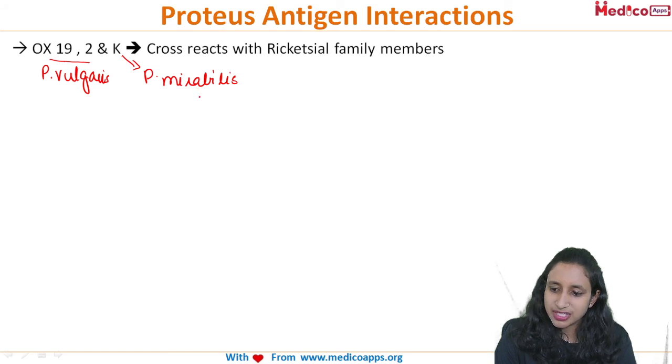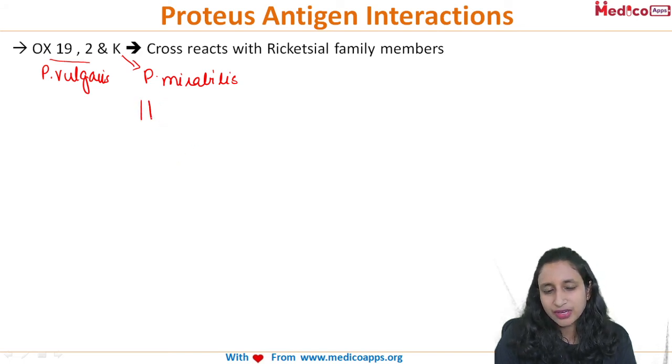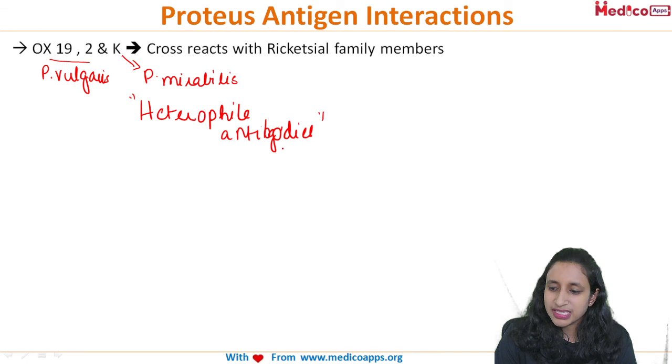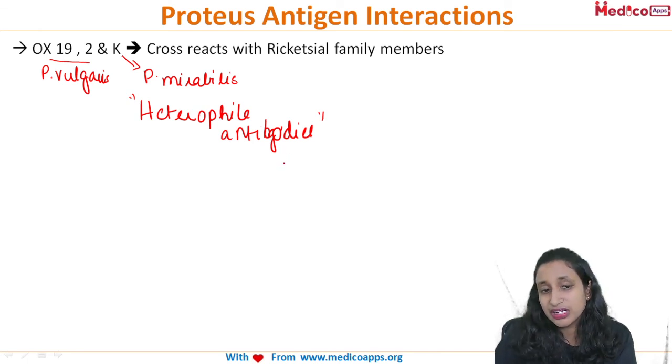Proteus antigens have the tendency to cross-react with certain antigens of rickettsial species. So Proteus antigens are used to detect heterophile antibodies. Whenever a patient is suffering from rickettsial disease, you use Proteus antigens to detect the heterophile antibodies present in the sera of that patient. This is in fact the basis for the Weil-Felix test.